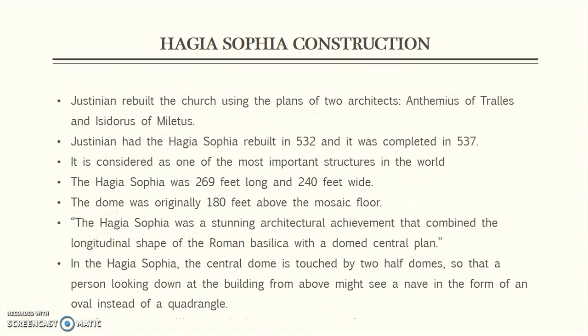Justinian rebuilt the church using the plans of two architects, Anthimus of Tralles and Isidorus of Miletus. Justinian had the Hagia Sophia rebuilt in 532 and it was completed in 537. It is considered one of the most important structures in the world. The Hagia Sophia was 269 feet long and 240 feet wide. The dome was originally 180 feet above the mosaic floor.